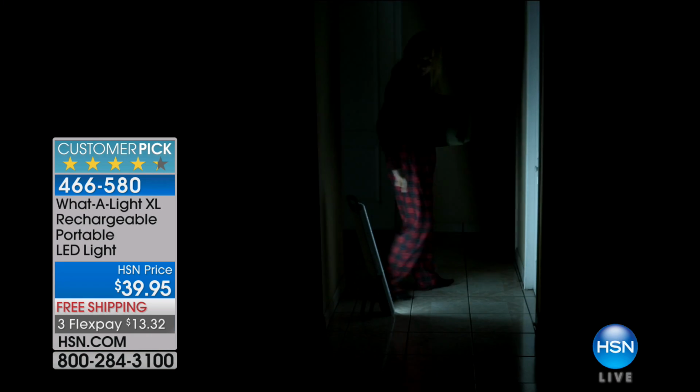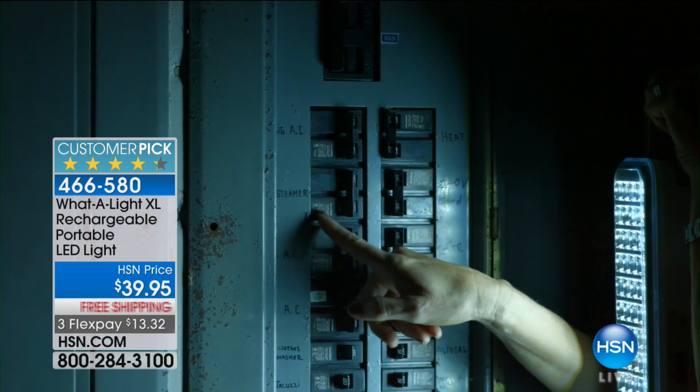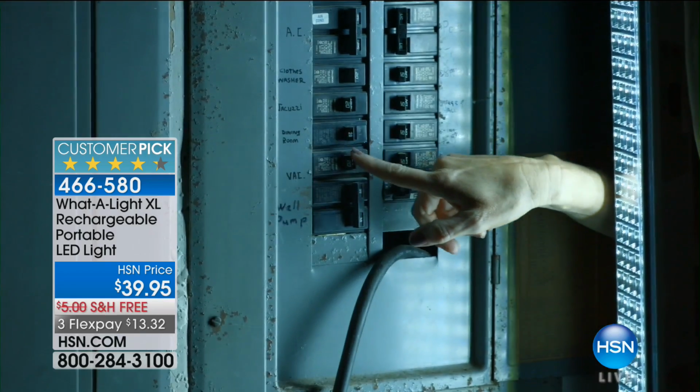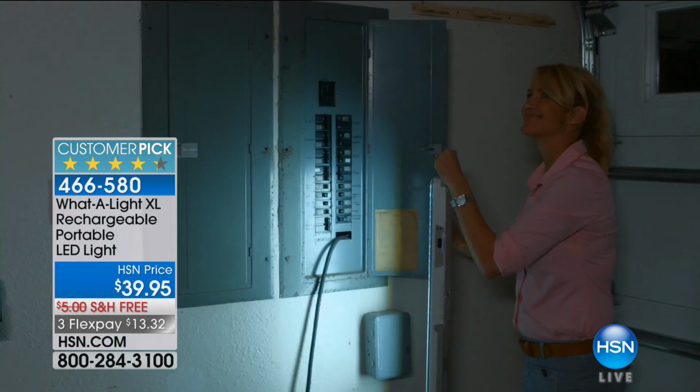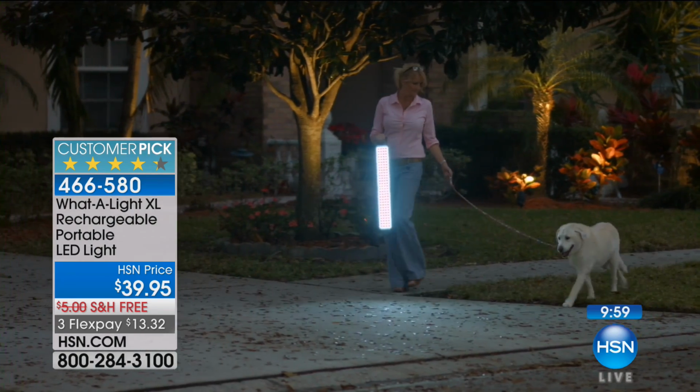This is the brightest WhatALight we've ever offered. It's a great price. HSN deals directly with the factory, so they're not holding them anywhere. They go right to their warehouse. That's how the price is crazy. Think about how many batteries you have to buy, how many rechargeable batteries, to get that type of brightness.